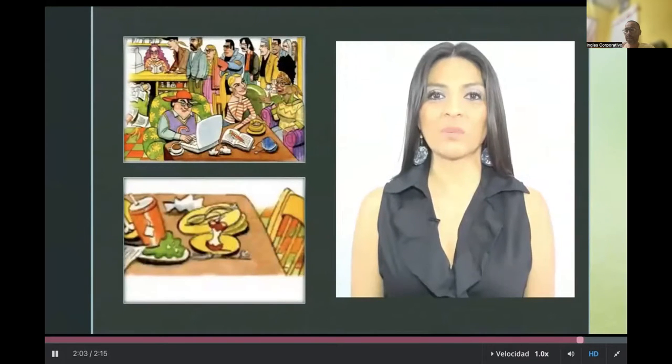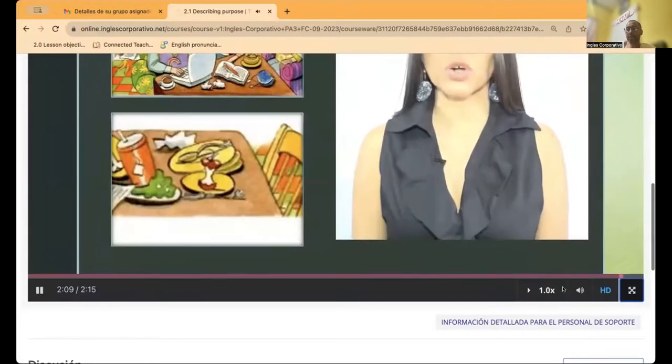Ready? Look at the picture of a coffee shop. For it to stay popular, what three things should be done? Type your suggestions on our discussion box.